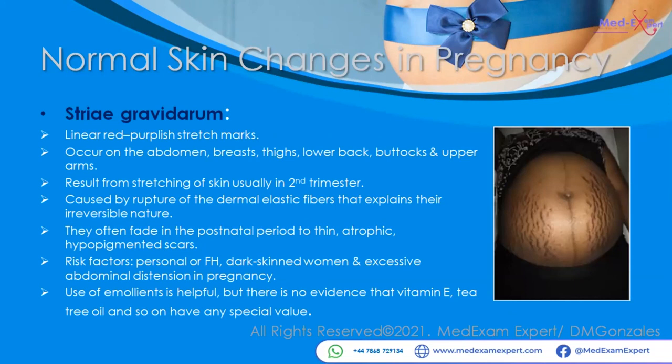We are familiar with striae gravidarum, right? These are linear red purplish stretch marks that occur in the abdomen, breast, thighs, lower back, buttocks, and upper arms, or the areas that are widely stretched. It results from the stretching of the skin and usually occurs in the second trimester. What causes striae gravidarum is the rupture of your dermal elastic fibers. This is why it is not reversible: when your dermal elastic fibers rupture, they can never grow back. That's why striae will only lighten, but never disappear. They often fade in the postnatal period to thin atrophic hypopigmented scars.